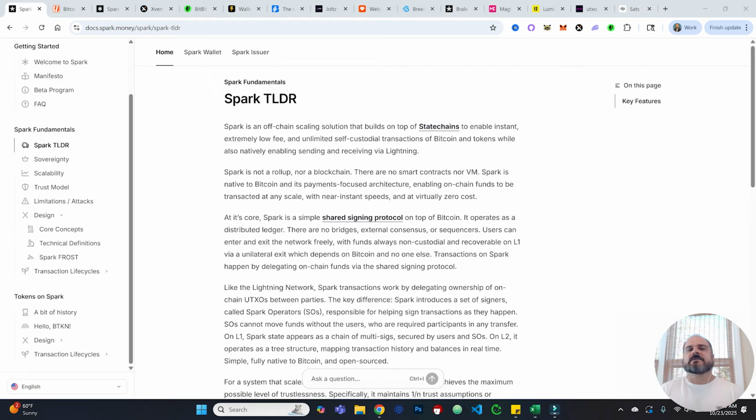And so as we can see, the TLDR for Spark is it is a new Bitcoin L2 that is built on top of the concept of state chains. For those of you that have been around, you may recall Mercury Layer, right? Mercury Wallet, I think that's still around. But state chains is an interesting concept. It is an off-chain protocol. So we're able to get a lot more scalability by not being on-chain. But the way it works is actually by transferring the private keys for that particular UTXO.